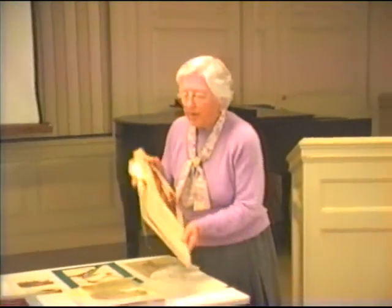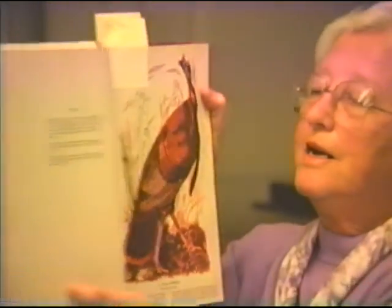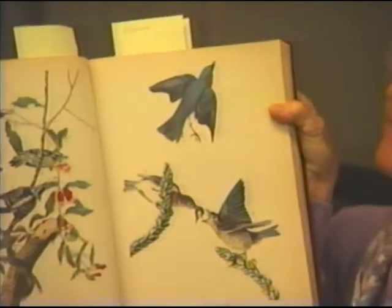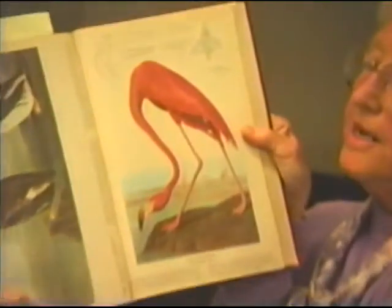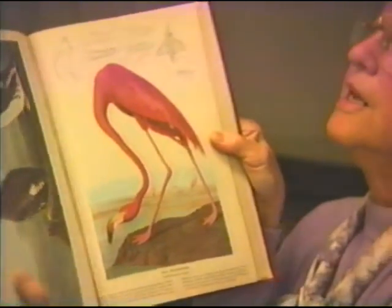I'll show you just a couple in here. His most famous one is the wild turkey, which you may have seen. And that was the first page. The bluebird, and there was always action. You can see the bird flying there. Wonderful pelican. Flamingo, and he had the landscape around it that was proper for the bird. So this would be a Florida landscape.